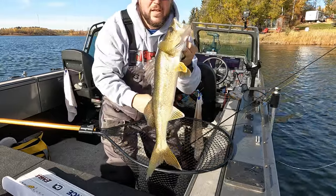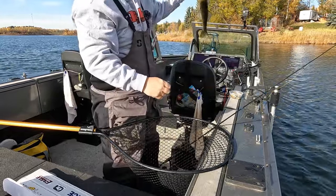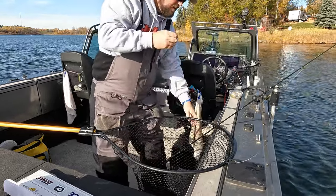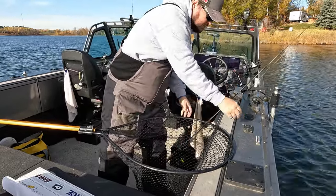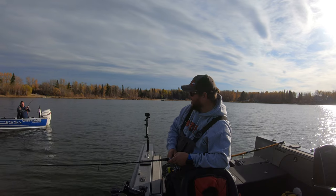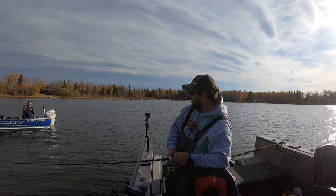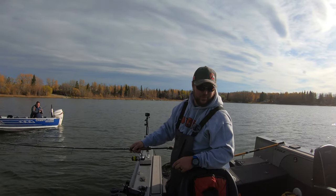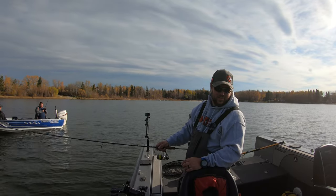Got nice little fish. I got this guy really good in the lift. Awesome. Nice. That's a good one. Looks like a good one. I got one all over me here too. That's a really good one.